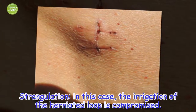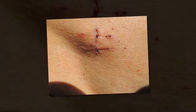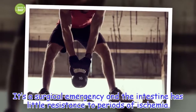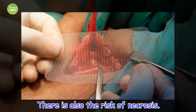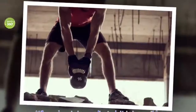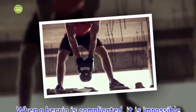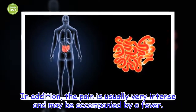Strangulation. In this case, the irrigation of the herniated loop is compromised. It's a surgical emergency and the intestine has little resistance to periods of ischemia. There is also the risk of necrosis. When a hernia is complicated, it is impossible to reduce it. In addition, the pain is usually very intense and may be accompanied by a fever.